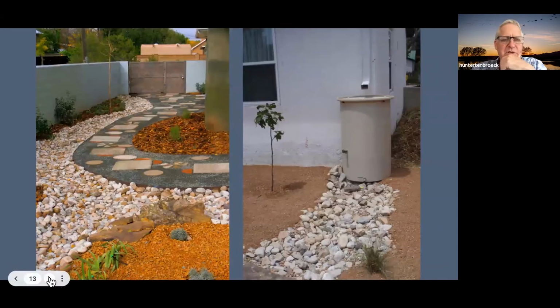This is a couple different jobs. The one on the left is a project we did about 12 years ago. Originally, about 90% of the backyard here was concrete. It was just everything was concrete. And they had drainage issues, and not enough space to do any kind of planting. This picture was taken within a few months of when the project was done.